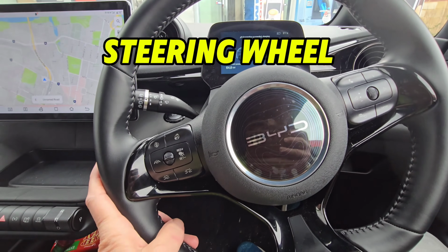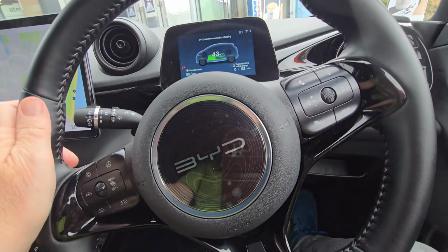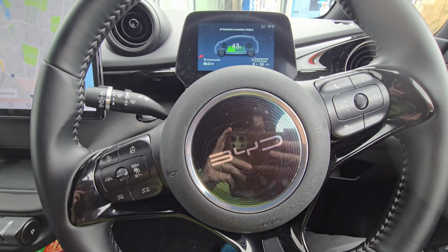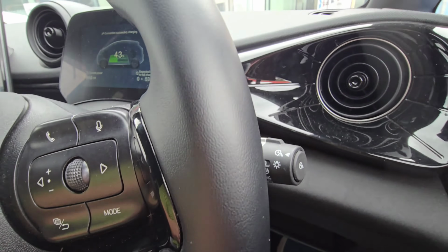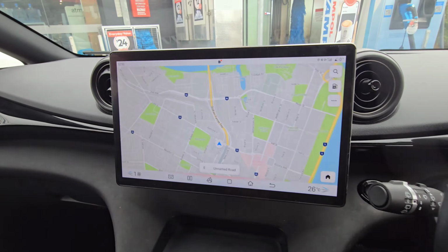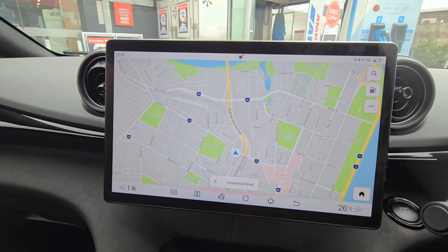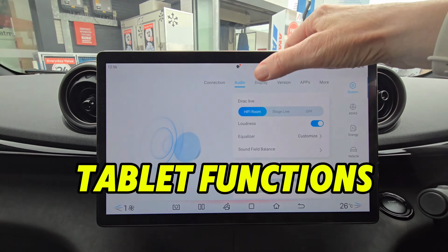Well, I think it's the same size. It feels a tad smaller, but it's probably about the same size as the Atto, and the controls on here are very similar, so they obviously share some of the components. The indicator stalks look identical to the ones on the Atto, and the screen feels like it's roughly the same size. It might be a tad smaller. Now if you go into tablet functions, you'll see it's very similar to the Atto screen.